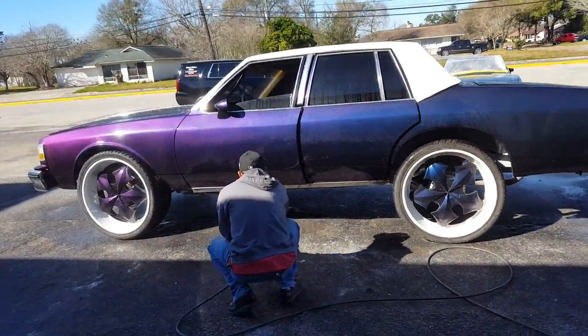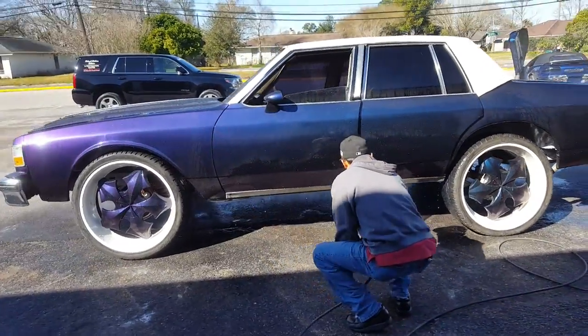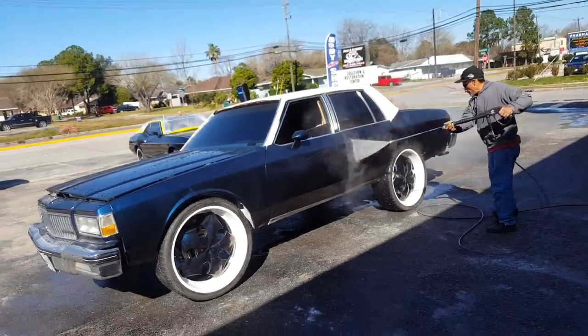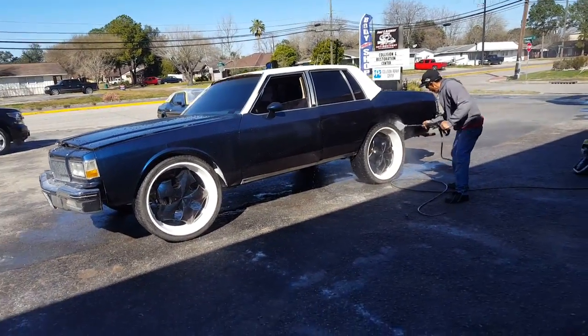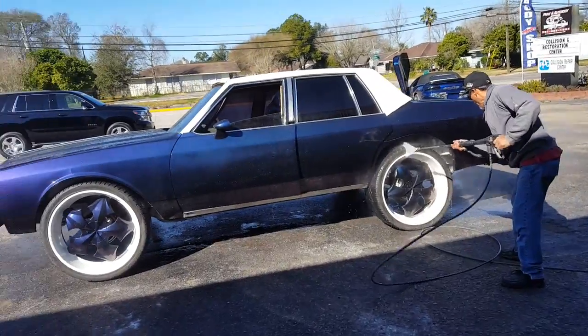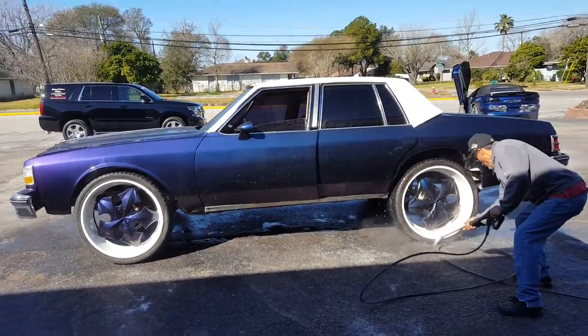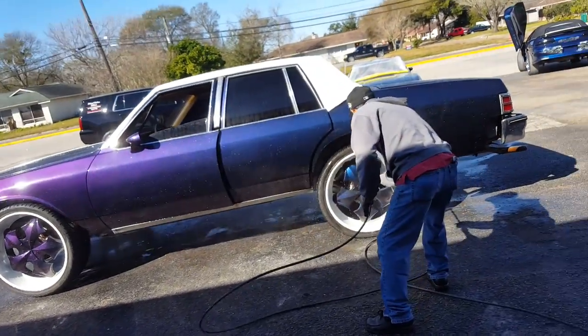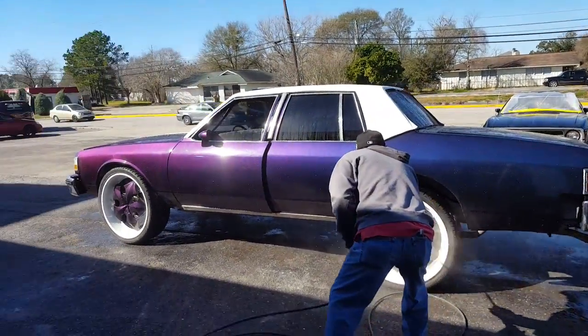Getting my Bonneville ready for 2016. It's got hydraulics, it's got 3 CCE pumps. Right there the car is lowered so it goes higher. The 26 inch wheels. I personally did the rack top.